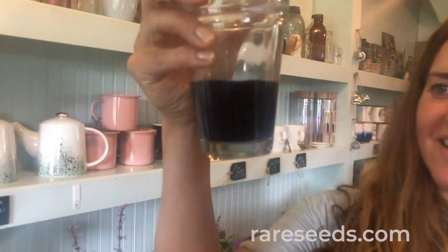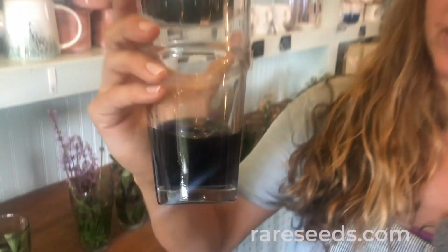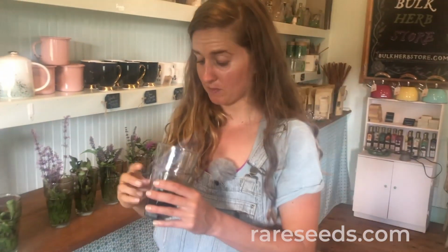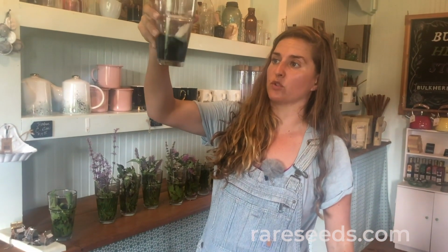So this is the butterfly pea. I don't know if you guys have seen butterfly pea before. It's all over Asia, especially Thailand. We have a fantastic double flowered variety that we offer. But what I love about butterfly pea is it makes your tea into this incredible, unique blue color.